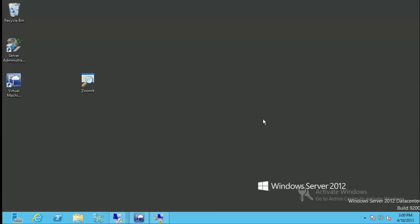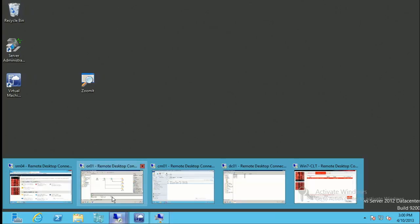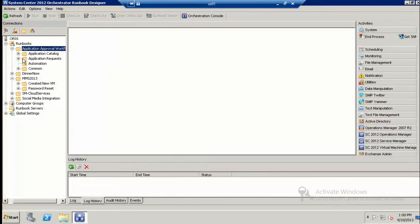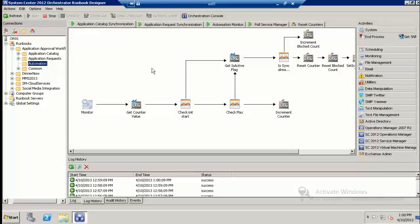So just to give you a quick peek into Orchestrator, so I can show you behind the scenes what this runbook is doing. Let me pull up my application approval workflow. This is the main structure here. I'll just hide all this other stuff. What we have up top, really the business part of this, is this automation page. There's 4 runbooks that run.